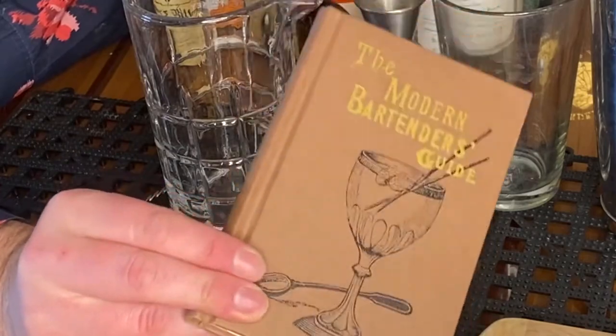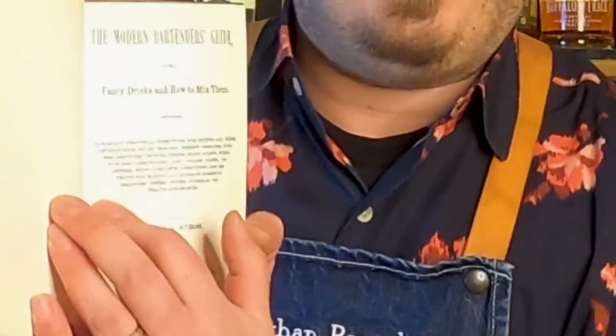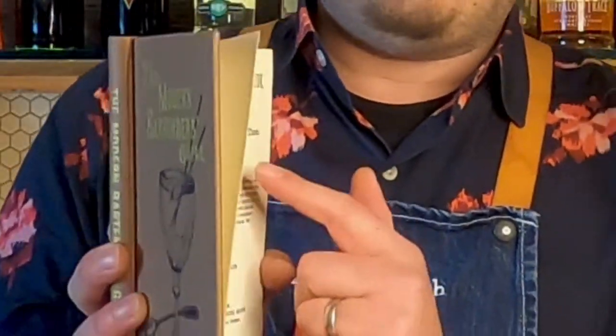Now, there's this book called The Modern Bartender's Guide. Look at that, I love this. O.H. Byron is the author, right? The Modern Bartender's Guide from 1884, Fancy Drinks and How to Mix Them. And then a long sort of subtitle, that's great. I love these long subtitles from these 19th century cocktail books. This is one of the first mentions of the Martinez in print.